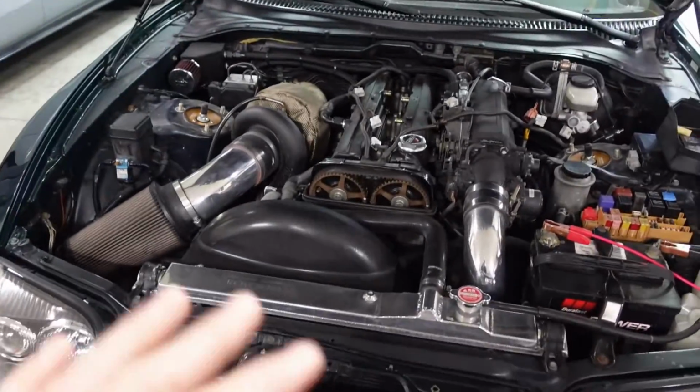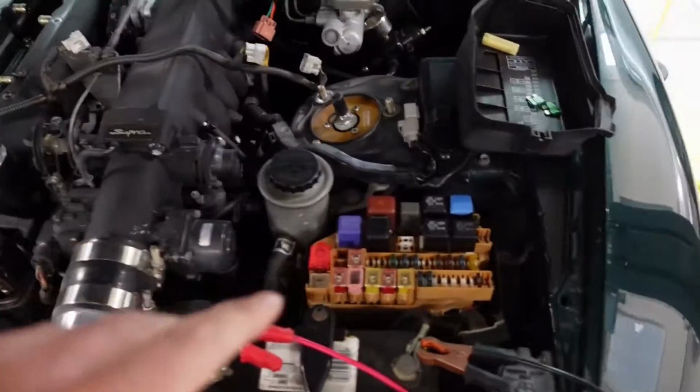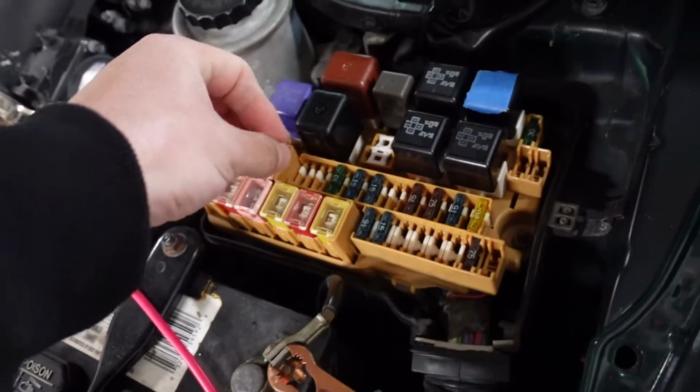So I'm skipping around here, guys. I'm just busier than busy can get. I will show you the BTI here in a second. There's some stuff I want to go over with it too, but just pulled the spark plugs, and I pulled this because I want to do a compression test. It's just an easy way.